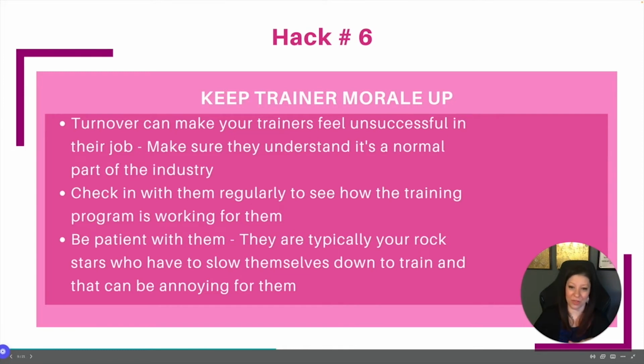Be patient with them. Obviously, these are going to be your rock stars. That's why they're trainers. They're going to be moving fast because that's what rock stars do. They're efficient and they just get in and they bust it out. But they have to learn to slow down to train. So that is something that not everybody can do.